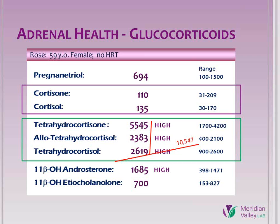And the last two metabolites on this page, the 11-beta hydroxyandrosterone and etiocholanolone, really just pretty much confirm this high output picture.